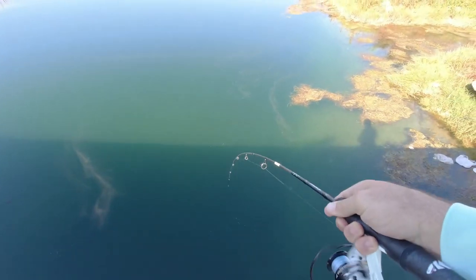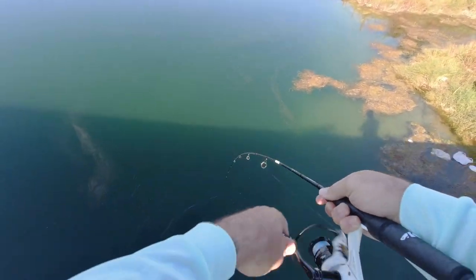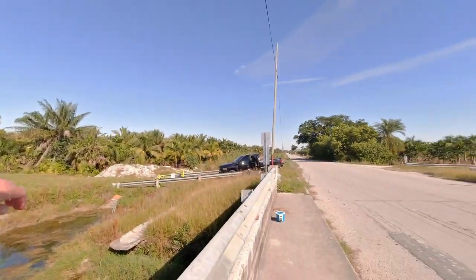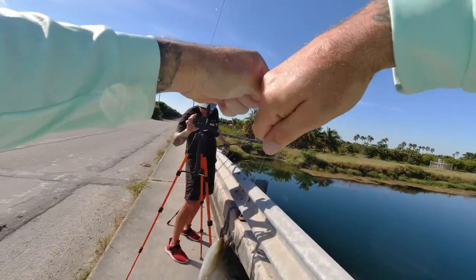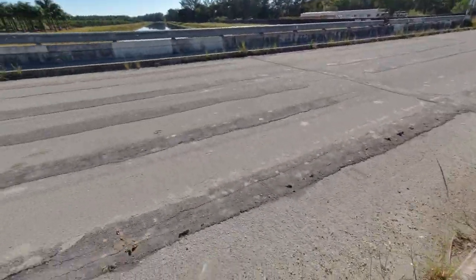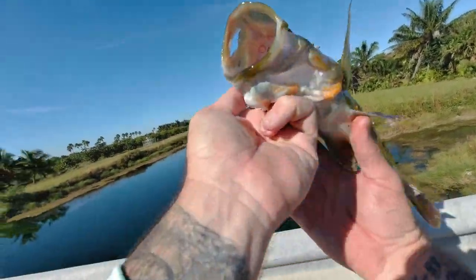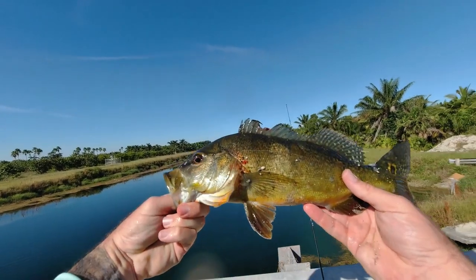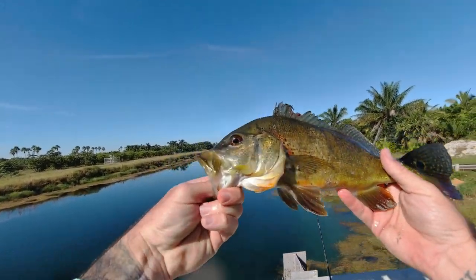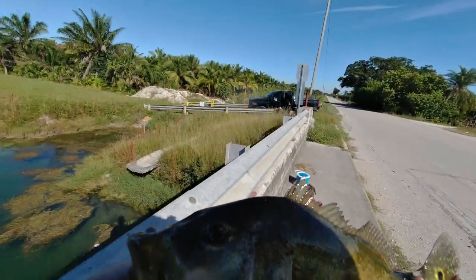Oh, baby pee. That's a not bad size pee. Let's not make the same mistake, boys. It's a decent size. Not bad. Good job, buddy. I'm trying to let you go. That's a little peacock, man. Look at this. That's a little peacock, guys. It's in the sun. Let's let this guy go.